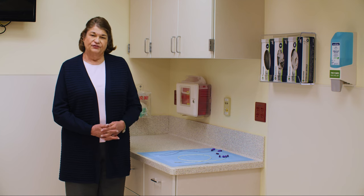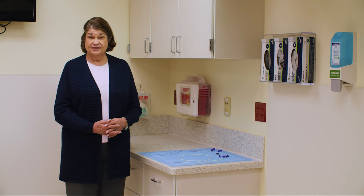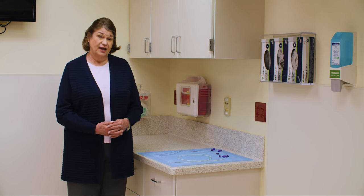Now let's do that NG tube placement, but this time it will be on a baby doll. The first step of the process is to gather your supplies and select the correct size tube for the size of the child.